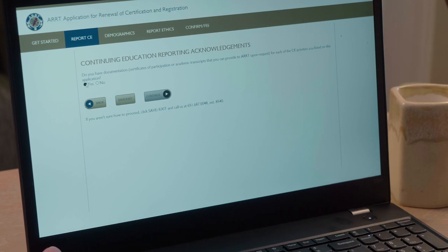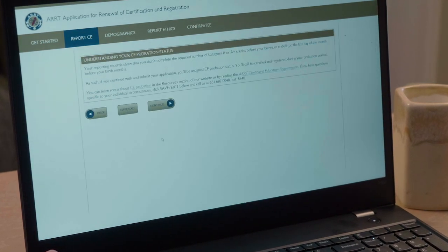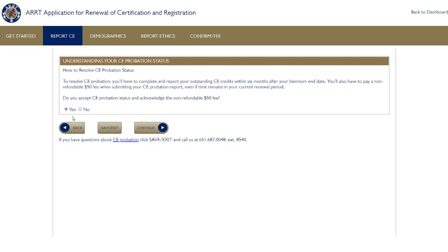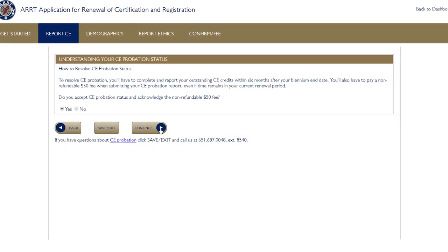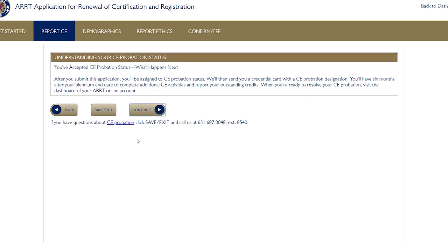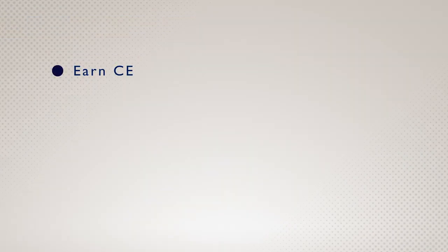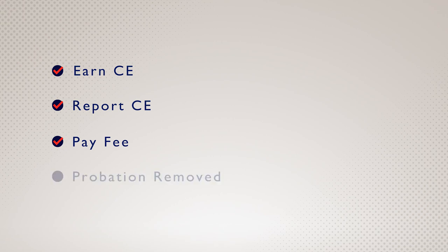If you don't complete all your CE activities by the end of your biennium, you'll still have options for remaining certified and registered with ARRT. When it's time to renew, simply report the CE activities that you have completed and follow the steps online to accept a 6-month CE probation status. Your credentials are still valid during this time. During your CE probation period, you can earn any remaining CE credits. After you report the credits and pay a probation fee, we'll remove your CE probation status.